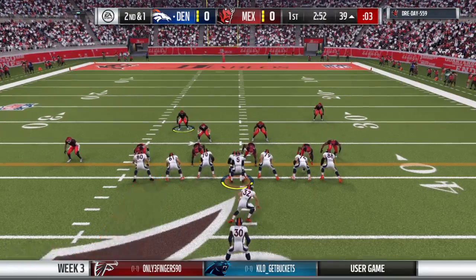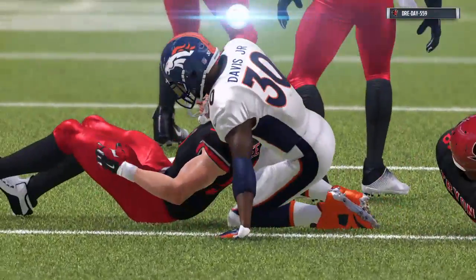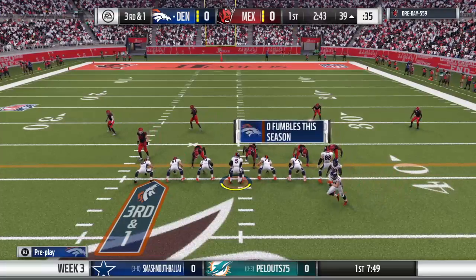Time running out here on the play clock. They'll give it to him right up the gut. And he is swallowed up right at the line of scrimmage. No gain on the play, and now they're faced with a 3rd and 1.